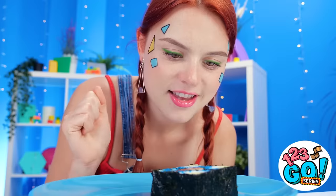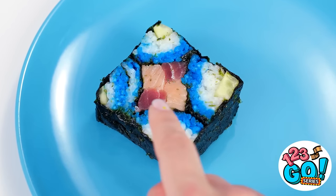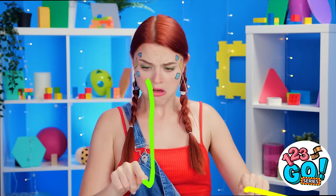I've got to get a closer look. Oh, I see! It's a square on the outside. And there's another square in the center. And each corner is a triangle, too! Look! See? Do you get it? It's all geometric shapes! So many shapes everywhere!